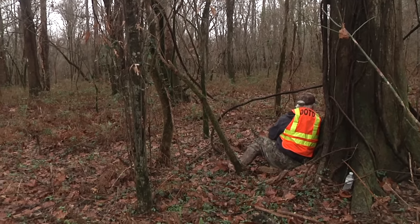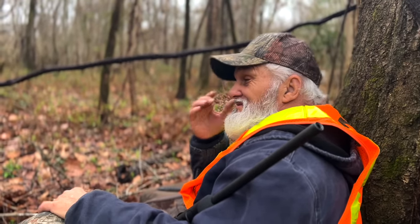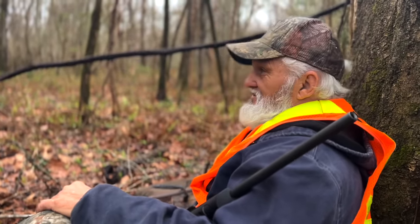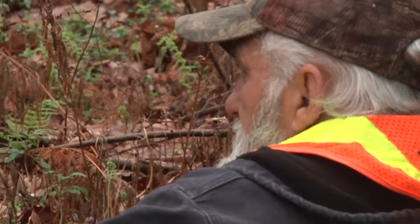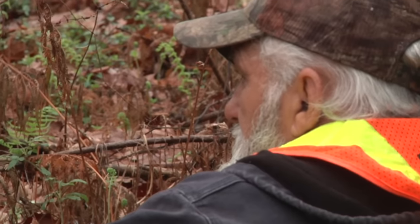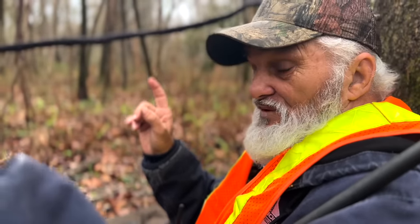We're sitting here waiting on the dogs to run a deer through to us. They ain't started driving yet, but you ought to hear some dogs in a little bit, hopefully. And we might see a nice buck, hopefully. It's a sit and wait. They're not that far away.